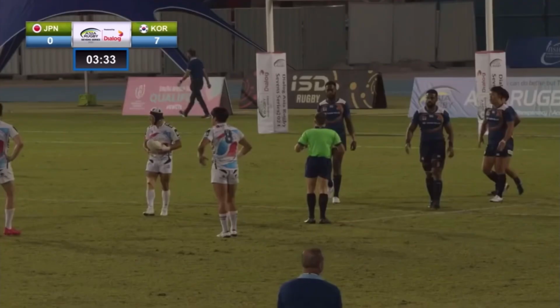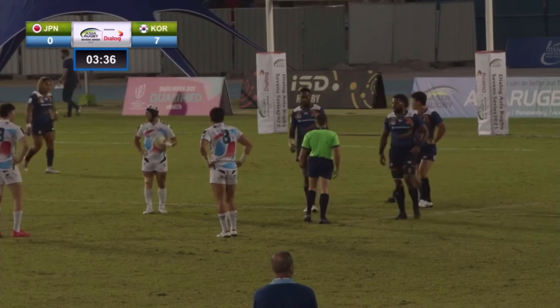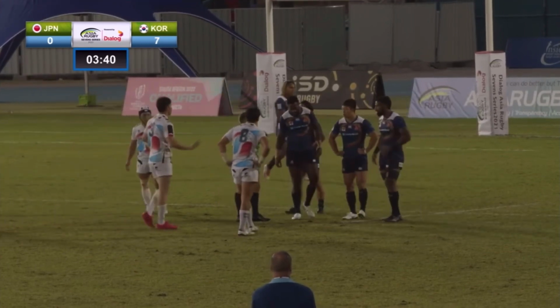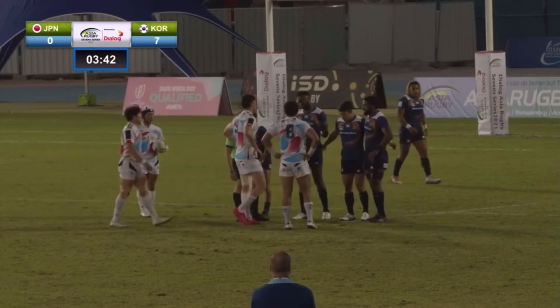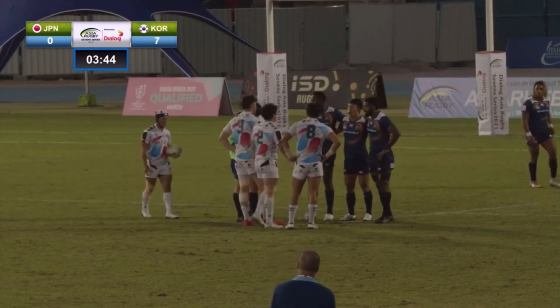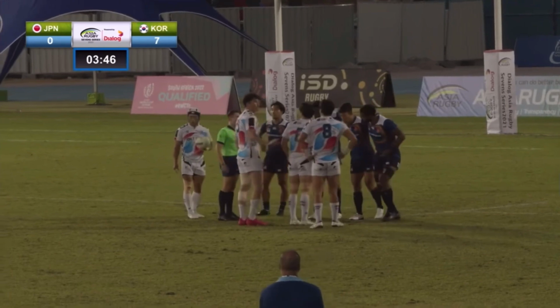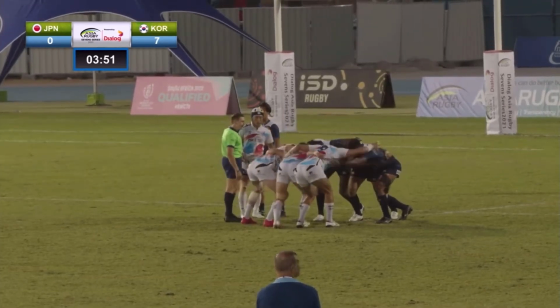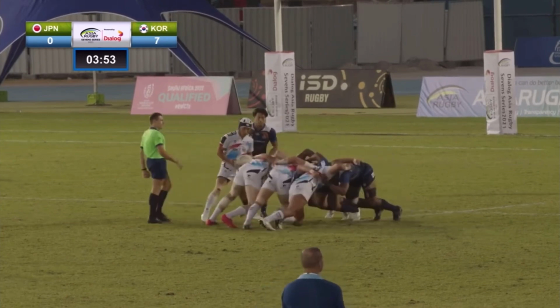And South Korea have asked for another scrum, and the scrum's been good, especially if you look at the size of the Japanese team. That's the good thing about rugby, isn't it, David? It doesn't matter how big and strong you are. If you've got good technique around the contact area, you're going to go pretty well, aren't you? That's it. With the looks of those Japanese front row, they look pretty heavy. But great technique for South Korea here.